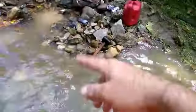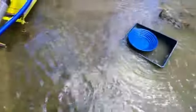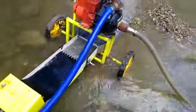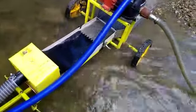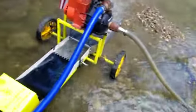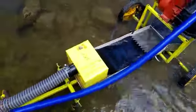We pulled all that out so far. A lot of black sand. So, since we're on clay, we've cleaned out a spot. I'm gonna probably shut down there and see if it's any better. So, hopefully we got something in the box.